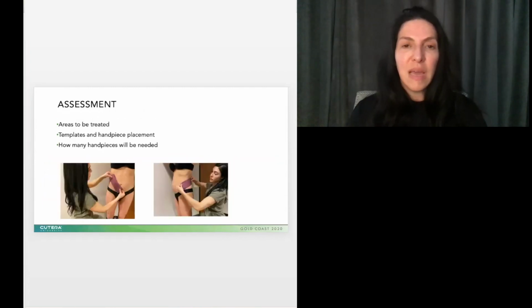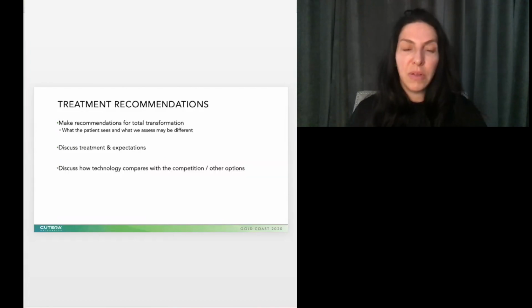And then here we take the template and we put that over the peak to say, this is exactly where I treat. And from there, I'm looking and saying, how many paddles or applicators will I need in order to treat this patient? And then from there, I talk to them about what it means to treat them to complete, meaning I make a recommendation on everything they need. If they've come in and they say, I just really don't like this area of fat right below my belly button, but they have fat above their belly button or that fat extends into their flanks, I explain to them why they're going to get the best results if they treat all of that.